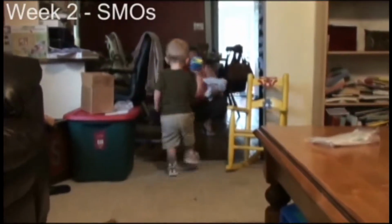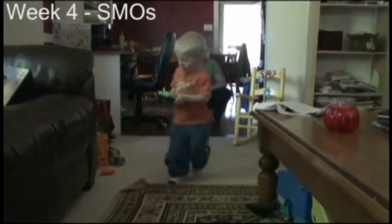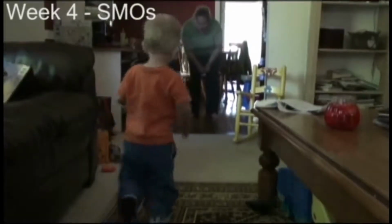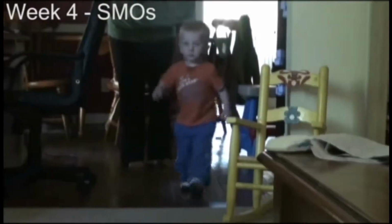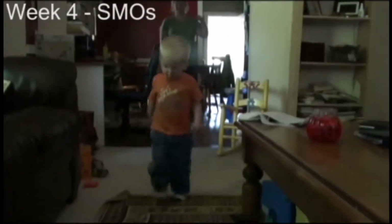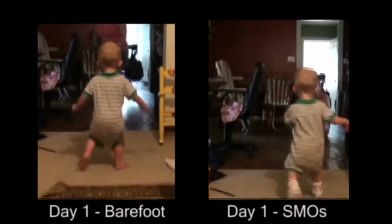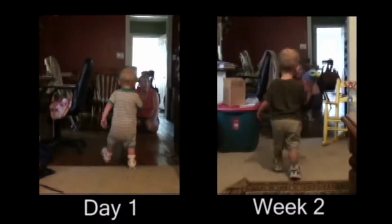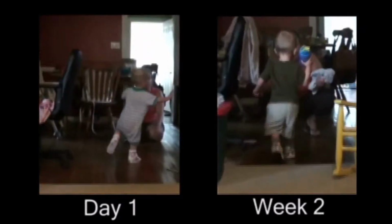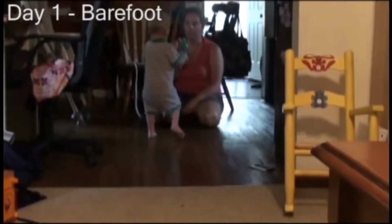Here we are at week 4, we're starting to see a much smoother gait pattern, much better balance and righting reactions, better postural control overall. Ability to kick the ball. And we look to the left where we see a barefoot, and then to the right we see him in the SMOs, here day 1 and week 2. So a significant difference and a significant improvement in a very, very short time in the Surestep SMOs.